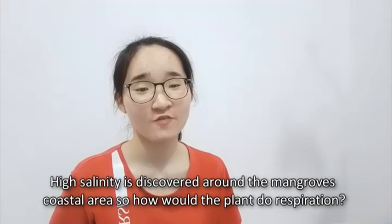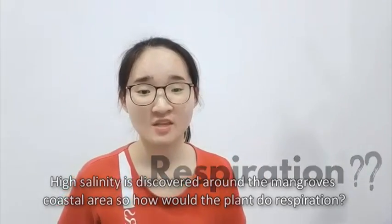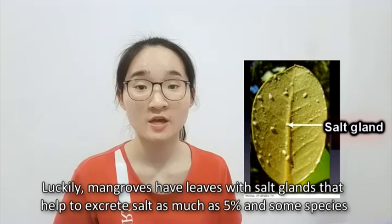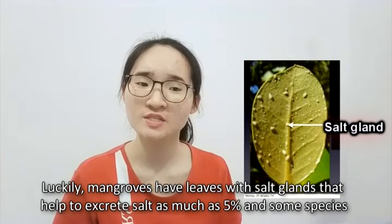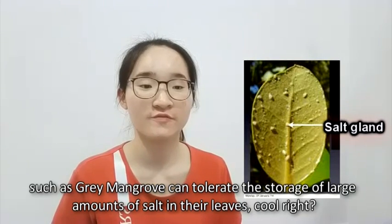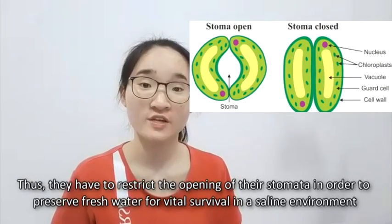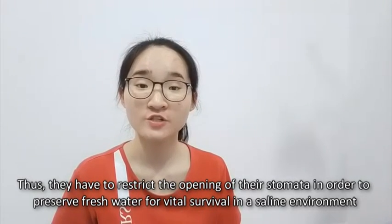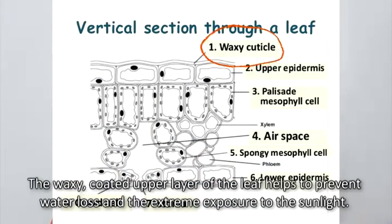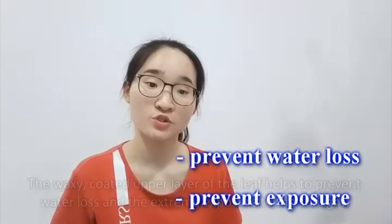High salinity is discovered around the mangrove coastal area, so how would the plants do respiration? Luckily, mangroves have leaves with salt glands that help to excrete salt as much as 5%, and some species such as grey mangrove can tolerate the storage of large amounts of salt in their leaf. Cool, right? Thus, they have to restrict the opening of their stomata in order to preserve fresh water for vital survival in a saline environment. The waxy-coated upper layer of the leaf helps to prevent water loss and extreme exposure to sunlight.